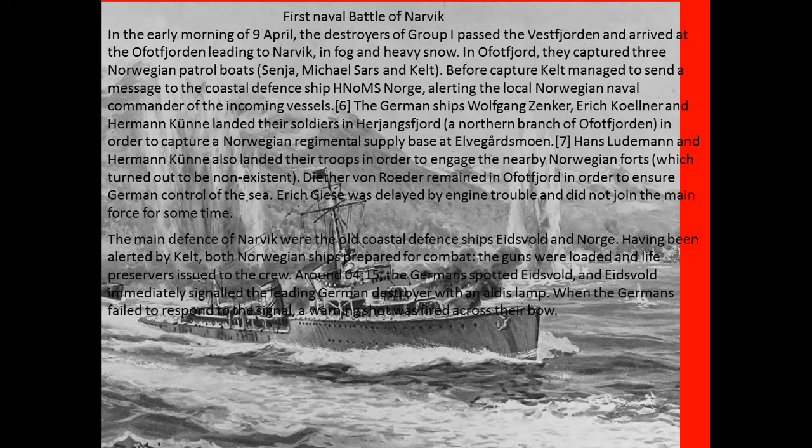The German ships Wolfgang Zenker, Erich Koellner, and Hermann Künne landed their soldiers in Herjangsfjord, a northern branch of the Ofotfjord, in order to capture a Norwegian regimental supply base at Elvegårdsmoen. Hans Lüdemann and Hermann Künne also landed their troops in order to engage the nearby Norwegian forts, which turned out to be non-existent. Diether von Roeder remained in Ofotfjord in order to ensure German control of the sea. Her grace was delayed by engine trouble and did not join the main force for some time. So this is some of the German movement that I'm talking about here.